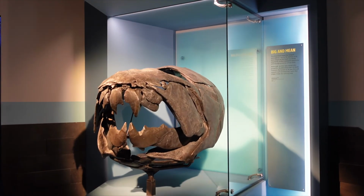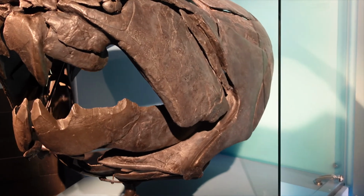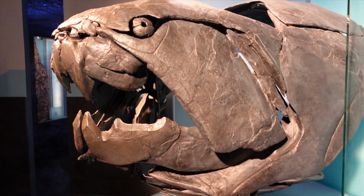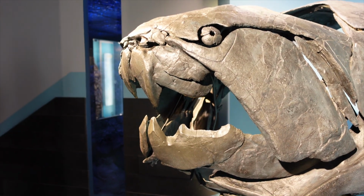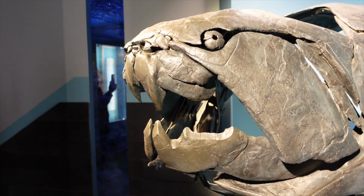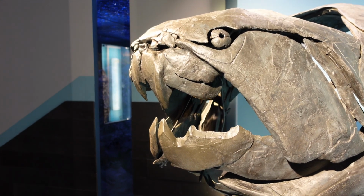Big and mean. I mean, is that a... From here, it looks like either a giant turtle head or sort of a cobra. It does look like a turtle. Shark turtle. Wow.